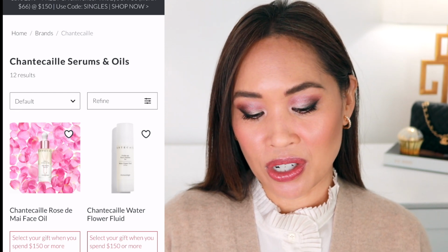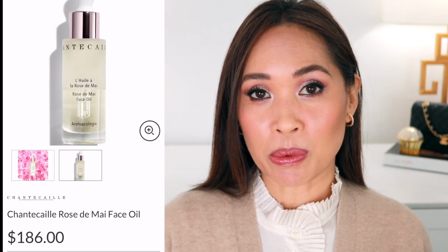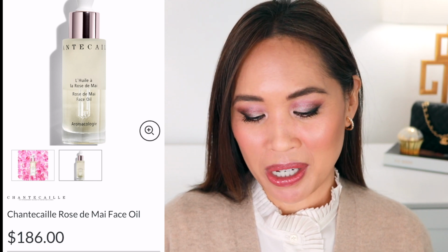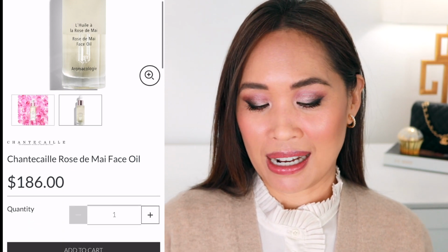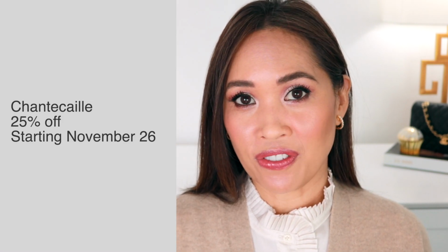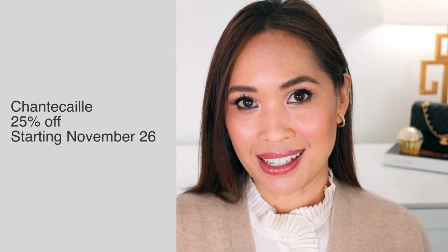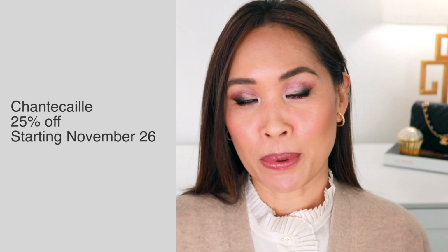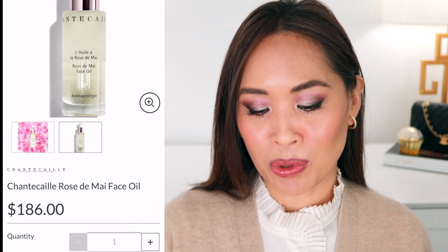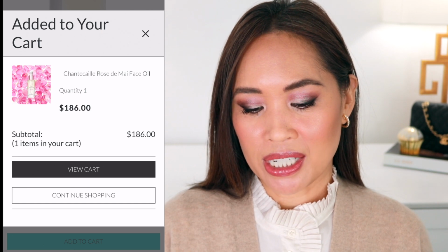So it is the CHANTECAILLE Rose de May face oil. So with these cooler months, it's a little bit more dry. I've been looking for a nice face oil, and I've heard so many wonderful things about this one. So, as you can see, the price tag is one of the more expensive items, and CHANTECAILLE is 25% off starting on November 26th, ending on December 2nd. So this is a good time to take advantage of a promotion like this. So I'm going to add that to the cart. And I'm going to continue shopping.